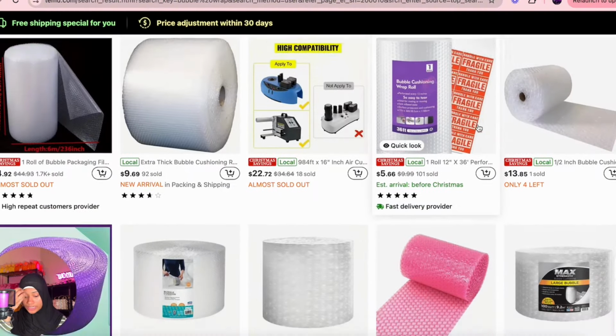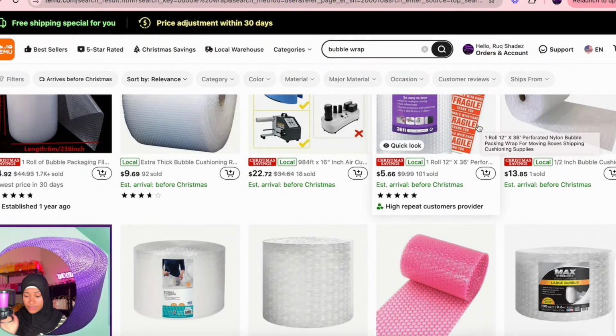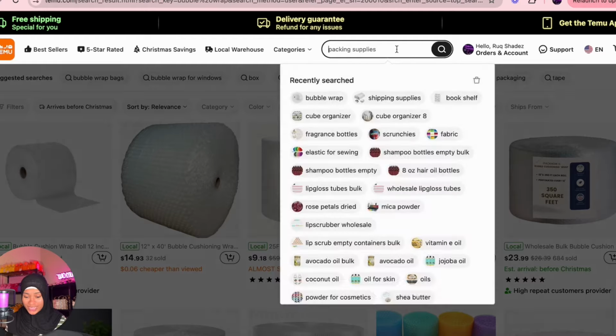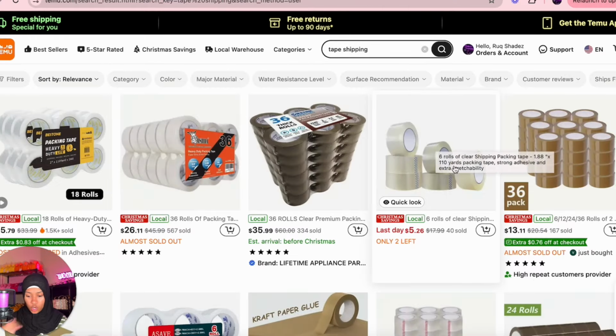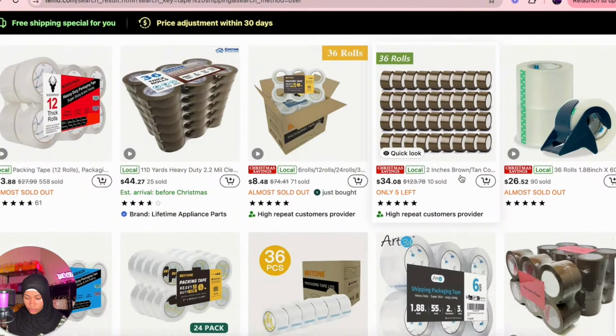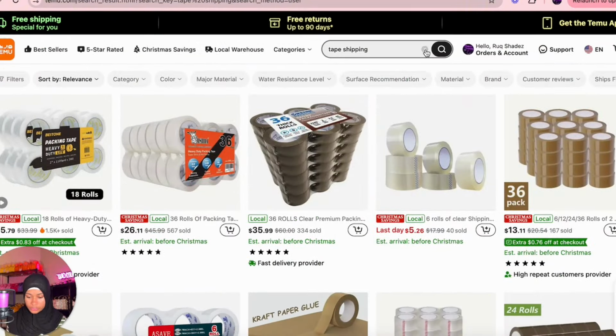Tape, y'all are going to need tape. Basically everything to ensure that your stuff is not opening up or spilling out. Super important. You guys see these, so many different tape options to choose from.